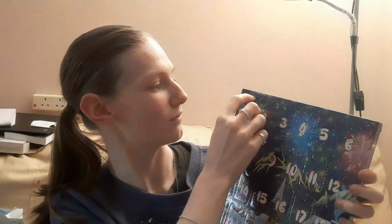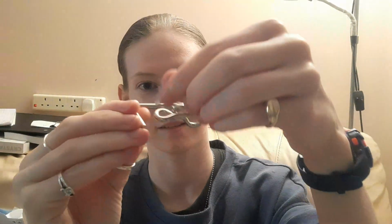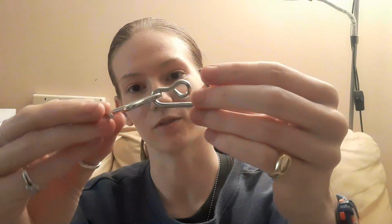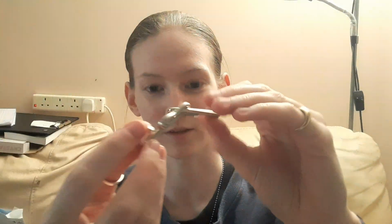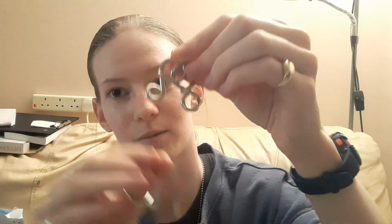They go in order all the way down to 24. So the first one is just here. Ooh, it's actually quite a big one. It is this one here. That looks quite easy but isn't easy. I'm not going to figure them out in this video, but that's what it looks like. So that's day 1, and then day 2. We have this one. I think I have one that's similar, but it's slightly smaller. But yes.